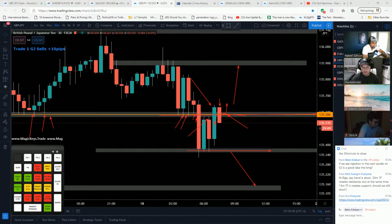Say the trend is down, the 30-minute time frame creates resistance, but at the same time the 15-minute candle creates support. Yeah, so that's what I'm saying, you need to sell below this area over here, because even if the 30-minute creates resistance, we still have the support. It's a very strong support over here.